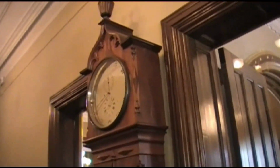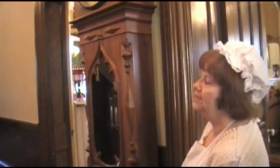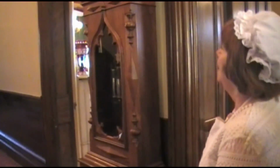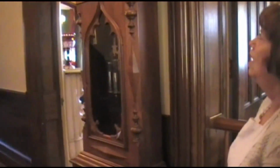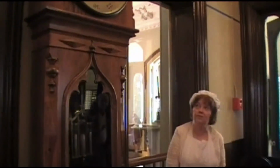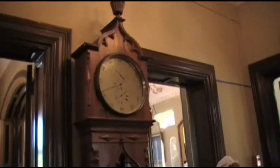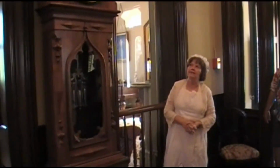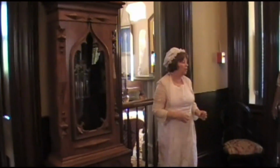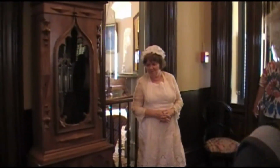Astronomical regulator clock. It has three dials for the seconds, minutes, and hours. And when I was young, this clock actually stood on that wall right there. Now we have it here. We have one of our volunteer board members that comes in every Friday, and he winds it and keeps it going. Usually runs about 8 days. If it's very, very humid in August, sometimes it doesn't run too long. But Roger knows what he's doing.